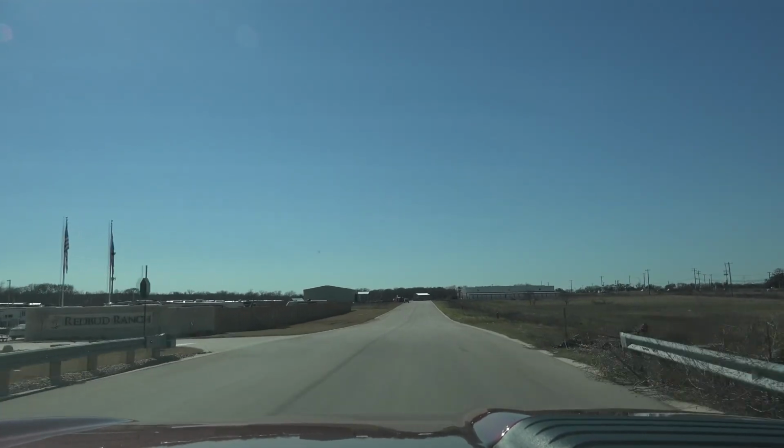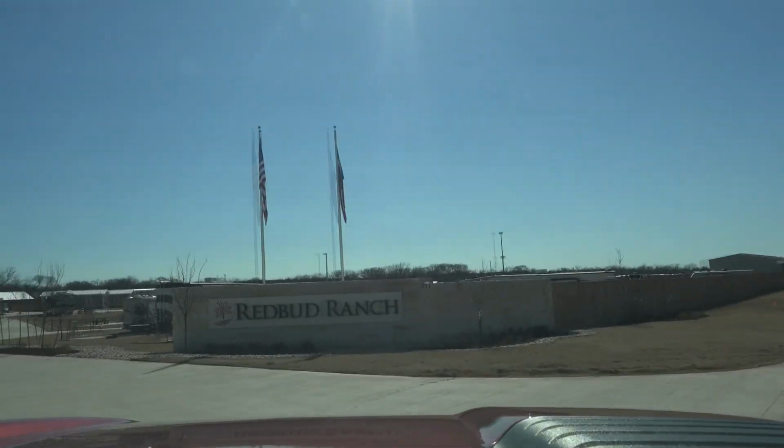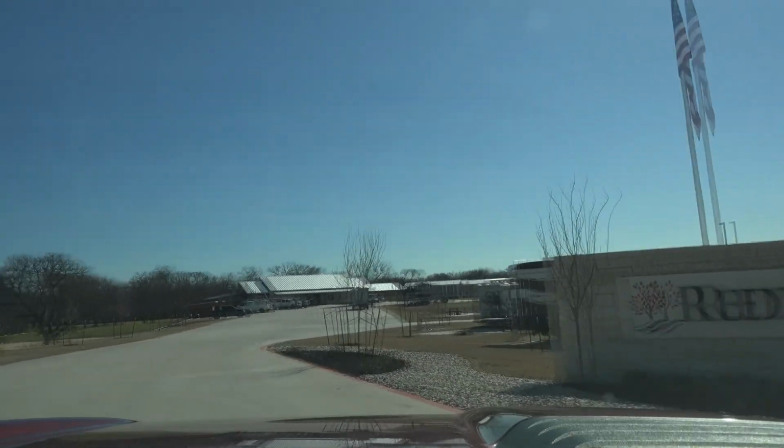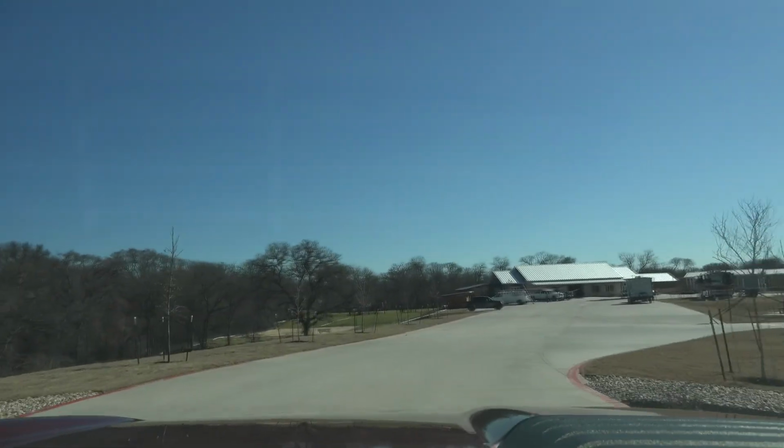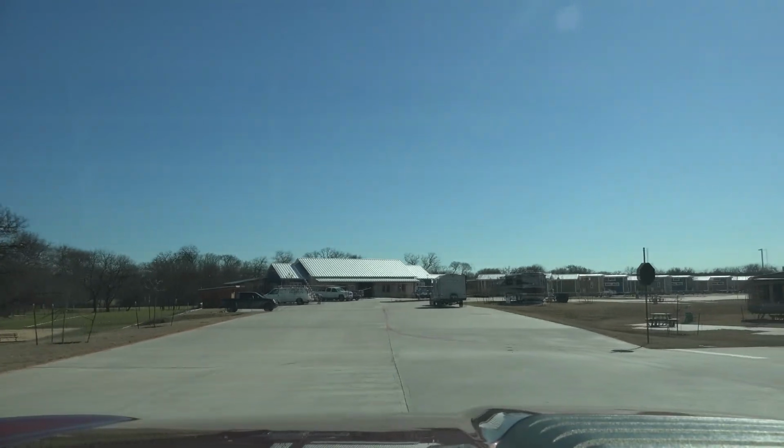They have a swimming pool, hot tub, camp store, dog park, lots of sports, horseshoes, bocce ball, volleyball, cornhole, tetherball.